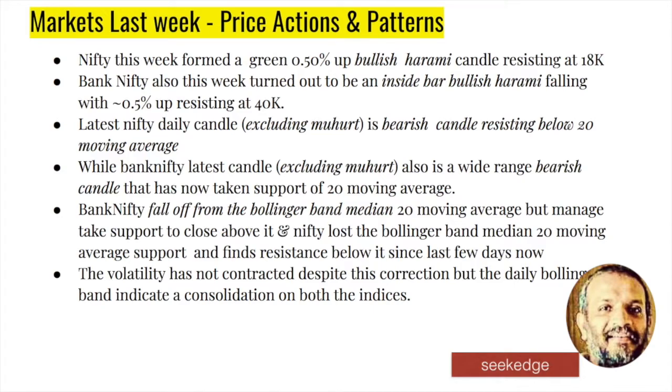What exactly happened in the last week in the price action of the patterns. We'll have charts ahead. We'll flip between the two. So Nifty managed to close green if you look at the weekly candle. It is a very truncated week with two holidays for the first time, and it closed just 0.5% up, but we have a bullish harami candle in the weekly. Bullish harami is indicating a reversal from the current small downtrend from the all-time high levels. Could be, that indicates that there is a potential for that. There's no confirmation. So you can see that there is a resistance at the 18K.